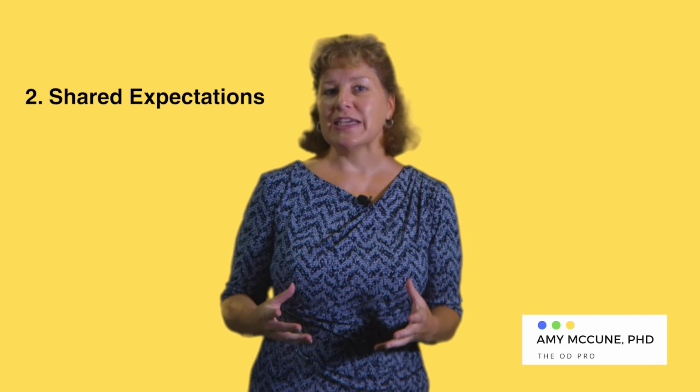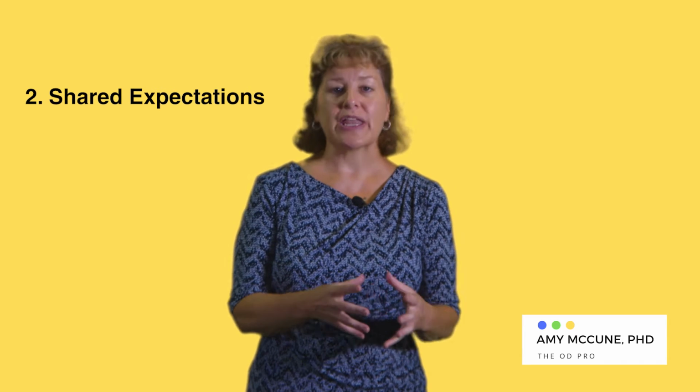Number 2, shared expectations. You must provide each team member with defined individual and team roles and responsibilities. Everyone needs to know what they have to do and when they have to do it by. They should also know how their work contributes to the team goals and who they can count on for support and resources. When team members have a clear understanding of their position and of the position of everyone else, each of them will work more effectively. This also lessens the potential for accidentally stepping on another person's toes, which can create tension and conflict.